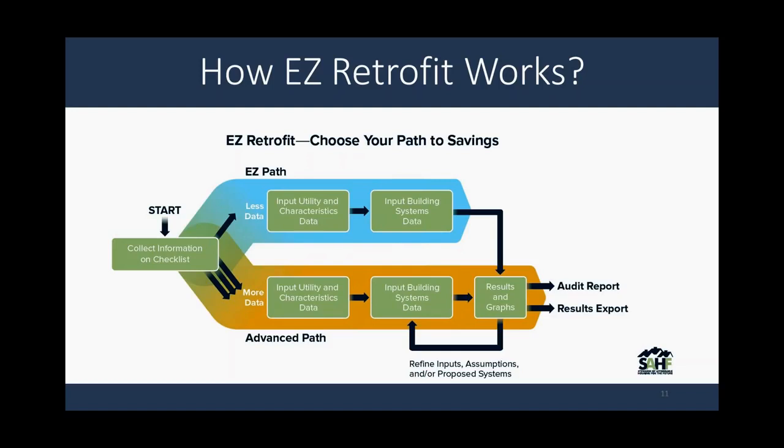Easy Path is designed for assessing buildings with relatively simple heating and cooling systems, while Advanced Path is built in a traditional Excel format where you can enter more detailed information about your building systems, or if you have complex heating and cooling systems. Once you have entered data using any of the pathways, and if you switch the pathways, all of the data is automatically transferred. So say if you start with Easy Path and then go to Advanced Path, you will see that data being populated in the other pathway. It's very easy to switch the pathways as well.